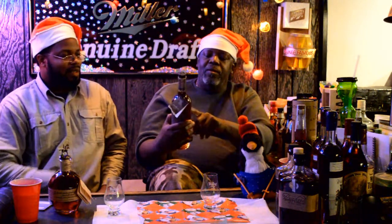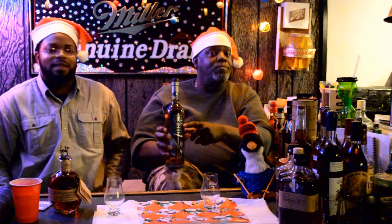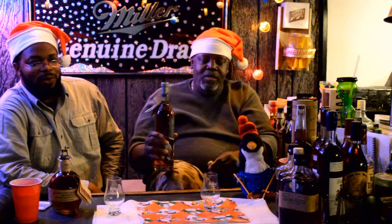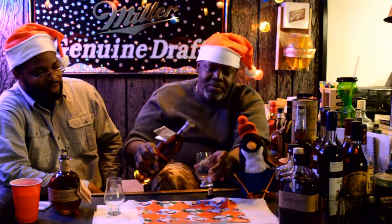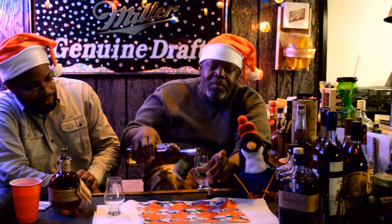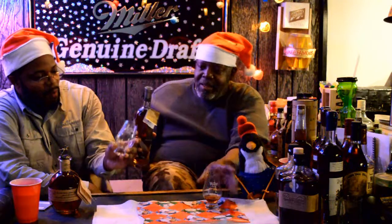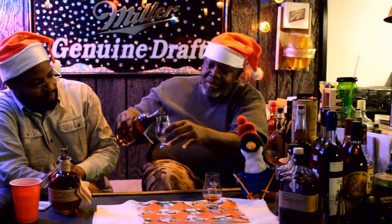Yeah. And this is a favorite of many. Eagle Rare, single barrel. Single Kentucky barrel, straight whiskey. No additives. No flavorings. No blending. Boom. Here we go. Get in there. Look at that color. Wow, wow, wow.